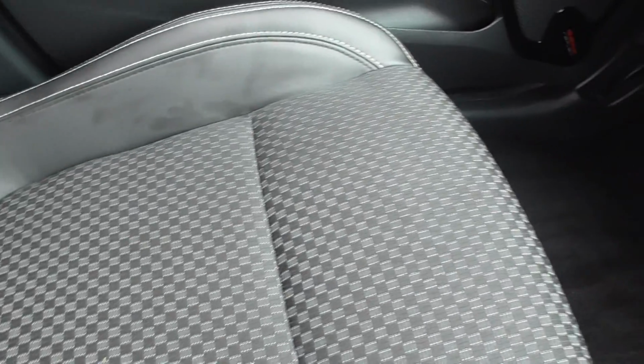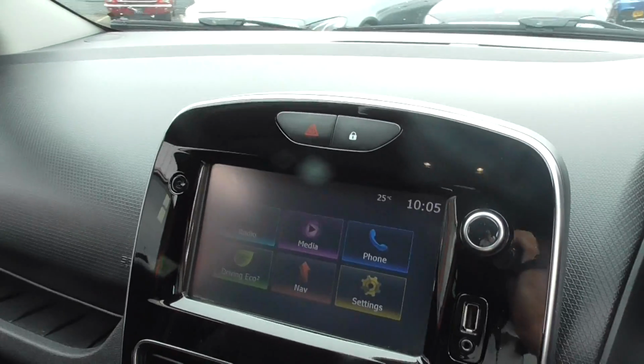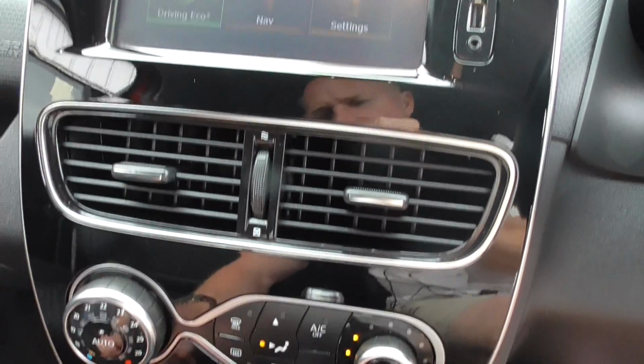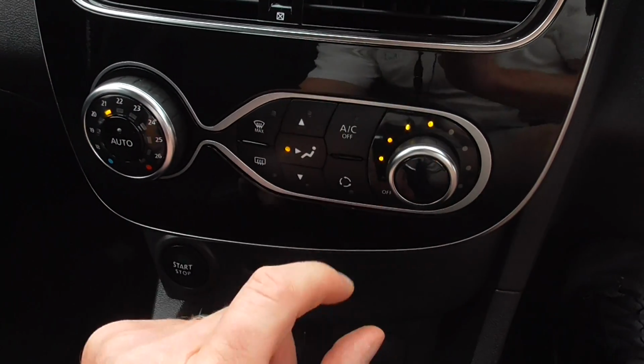The passenger interior seat mirrors that of the driver and is in immaculate order. The plastic detail, very sort of checker flag. Gloss black detailing around your multifunction touchscreen. And then we've got digital air conditioning. Lovely cold. I'm on aircon here now and it's ice cold, I can tell.